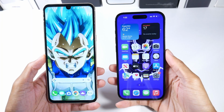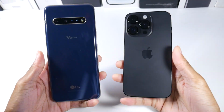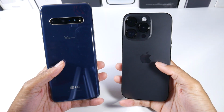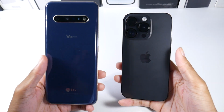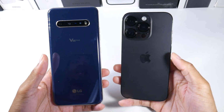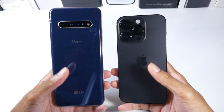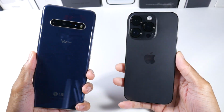Now let's talk about the build quality on both of these devices. They are both glass and metal phones here, and also the price. V60 coming in at around 250 bucks, which is absolutely crazy for an older flagship phone. iPhone coming in at $1,000. Like I said, they're both glass and metal devices. Both look really great, give you that premium feel.